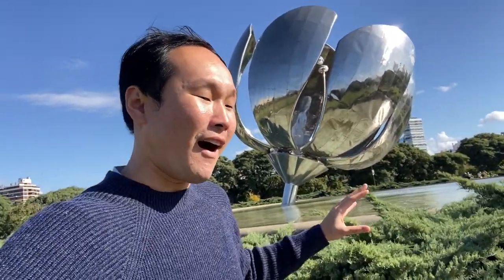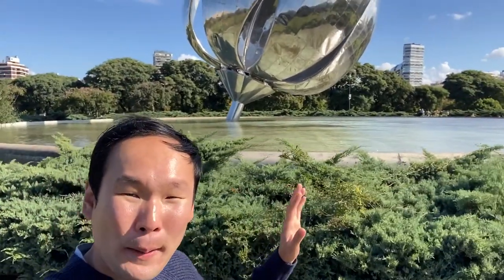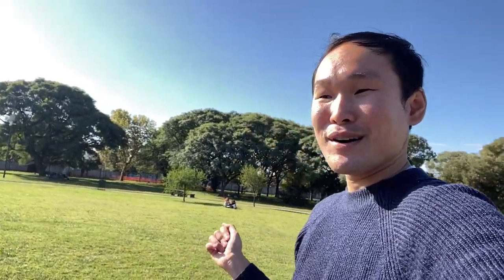Another thing that I just love about the city is the amount of green space here. Like, this is right beside, look at this beautiful pond that the sculpture is built on, and then all of this green space that you can just chill, read a book, have a picnic in.